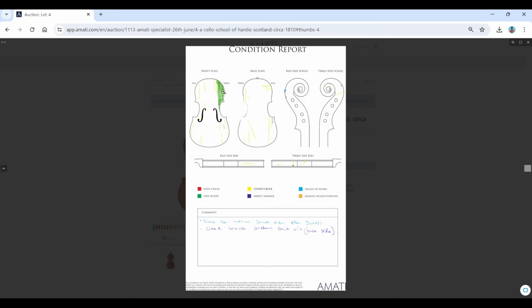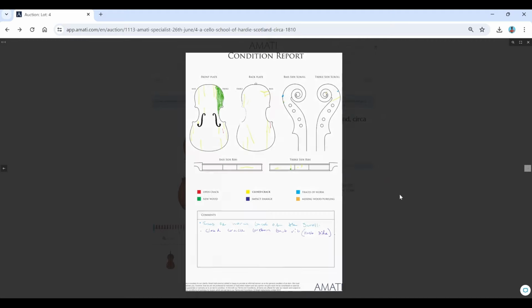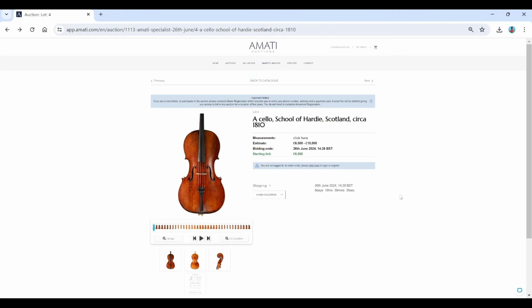This is interesting, this replaced wood at the top. I'd be interested to look at it with UV and see if it is replaced or if it's just an extra piece because they ran out. Just be curious. But this cello, I've seen it a few times and I definitely still really like it.